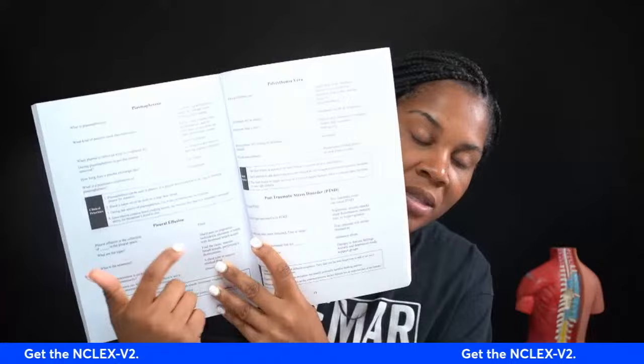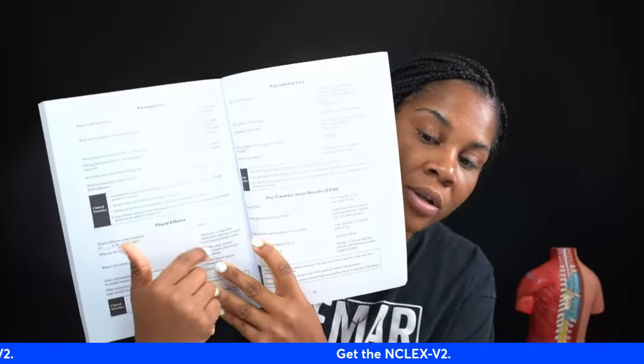And the difference is you don't have this in your old quick facts. These are the clinical priorities. The clinical priorities make a difference.